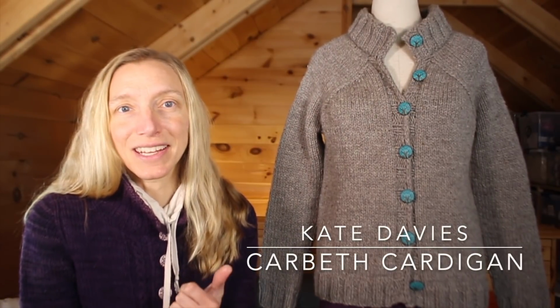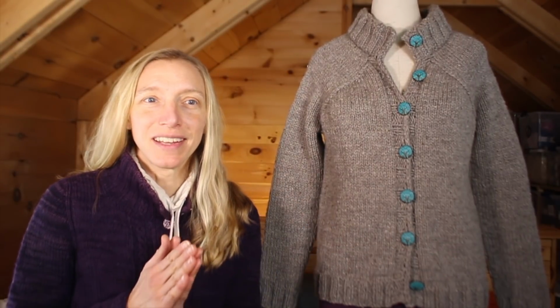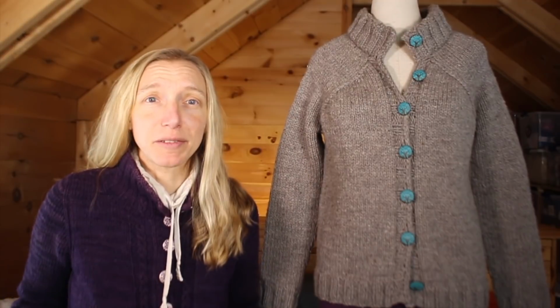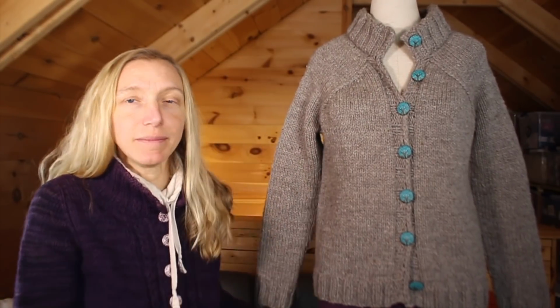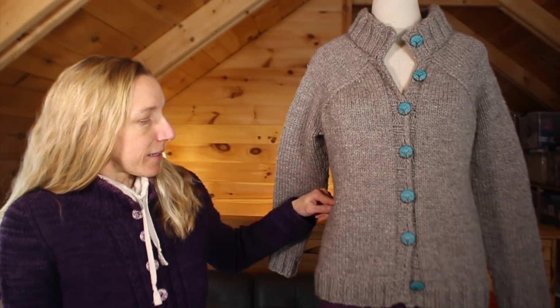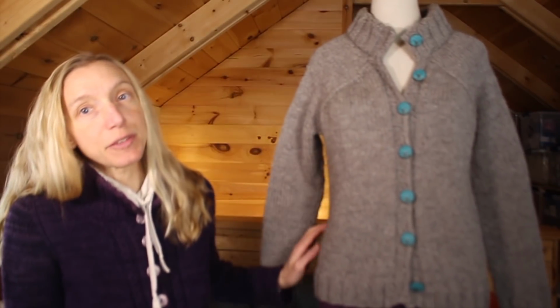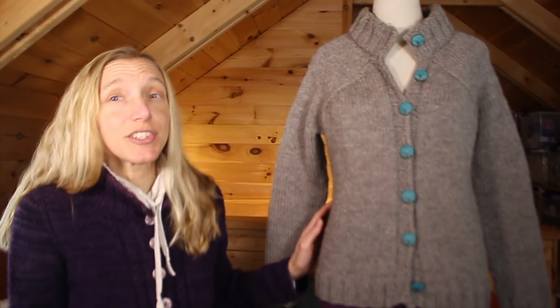As many of you know, the Carbeth cardigan by Kate Davies is meant to be a very cropped cardigan. I did not go for that. I'm not a big skirt or dress or high pant wearer, so a cropped cardigan for me is not as useful as a regular length cardigan. So I ended up at 13.5 inches for the body, and I think the original pattern calls for 7 inches, something like that.